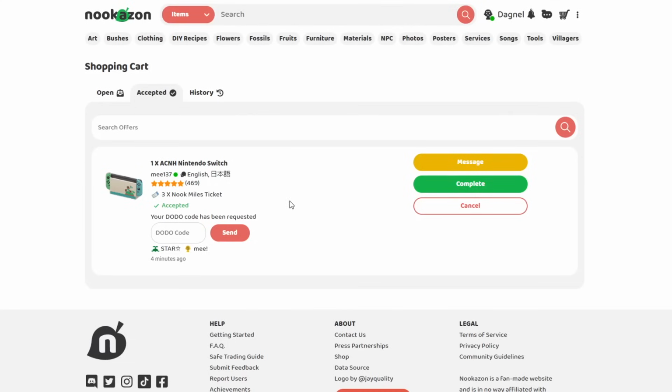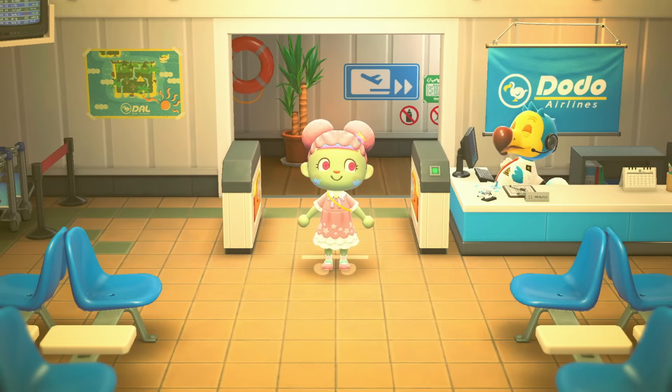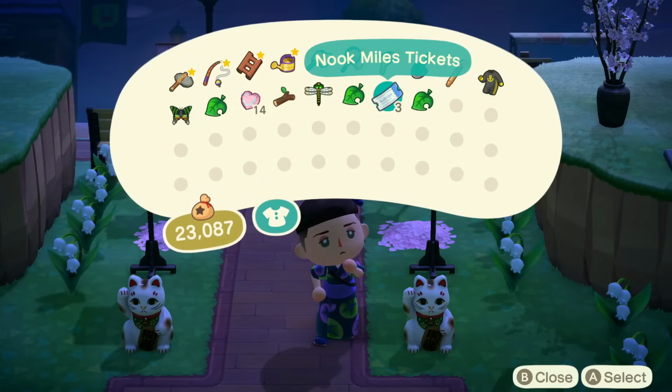The average price for it is 4 Nook Miles tickets, so it's really not that much of a profit, but I'll take it, baby. It's something. Me, from Star, thank you so much. You're a legend. Here you go, my friend.